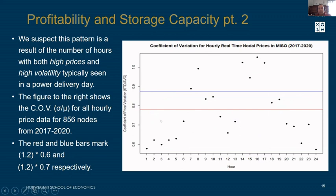And these red bars here, you can see there are two clusters of these coefficients of variation. If you're a battery storage operator purchasing at 0.6 here, then you need to sell above this red line to make a profit. And if you buy at 0.7, you need to sell above that blue line to make a profit. And this is all prices across all nodes, the entire market. This is 29.8 million data points. These are the average coefficients of variation at each hour using each of those. So this is a very broad market picture.